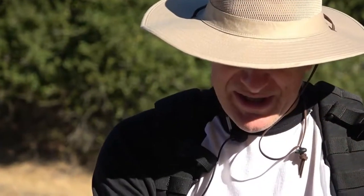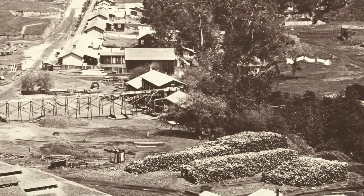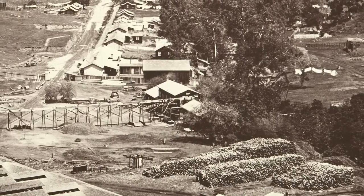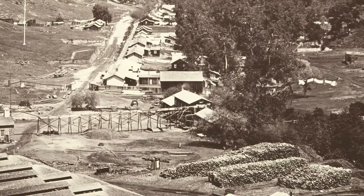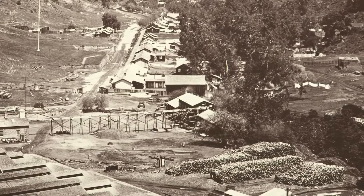There's a picture on this sign of a pile of hundreds of cords of oak wood piled up in the hacienda furnace yard. The furnace yard easily consumed hundreds of cords of wood a month, and that yard operated continuously from about 1852 until it finally ceased operation in 1916.